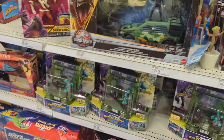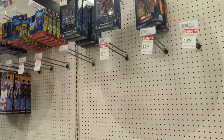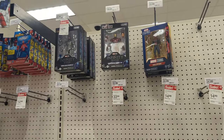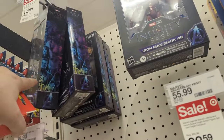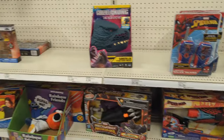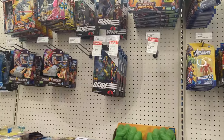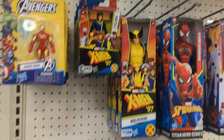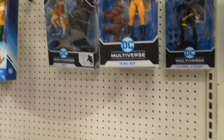Alright, heading into Akito and Bakugan. Marvel Legends are gone. Well, we got Iron Man. We got Iron Spider, Iron Mark 2, and Captain America. Dang, none of those X-Men lasted at all. G.I. Joe still on sale, nothing new there. Oh, they finally lowered the price. $10.